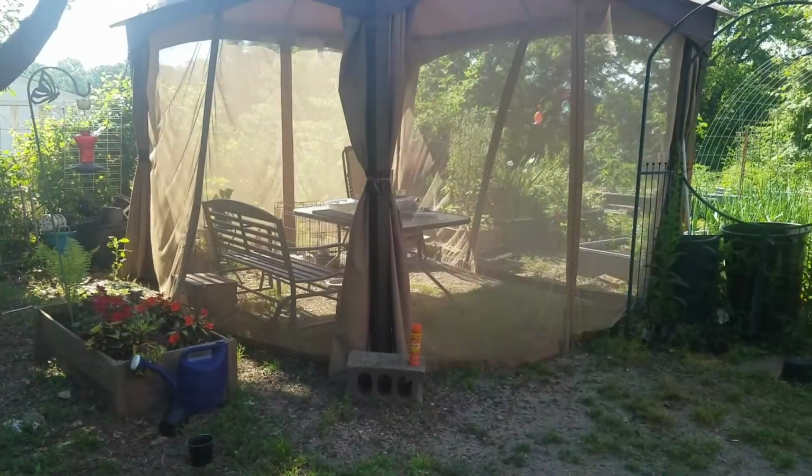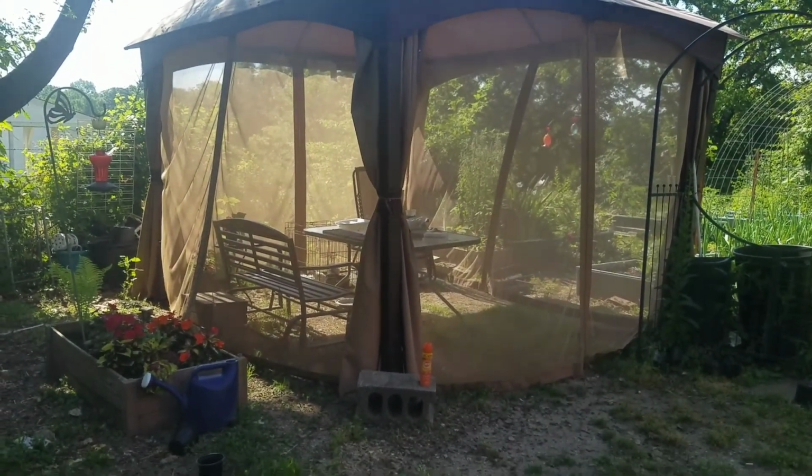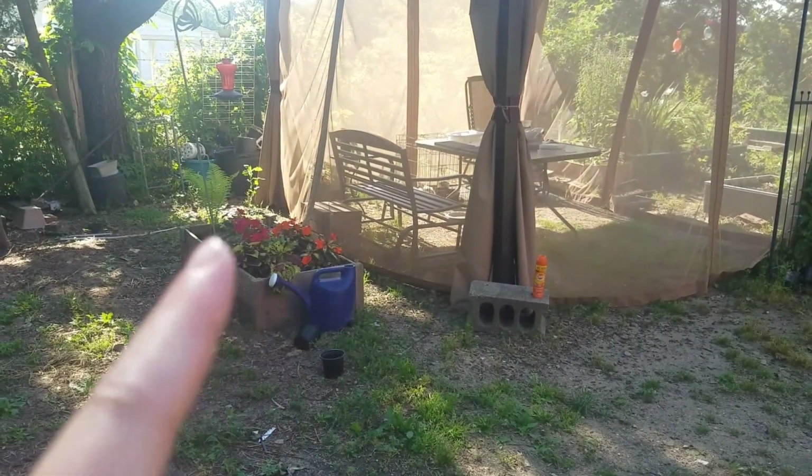As you can see behind me, the couple weeks of rain that we've had has resulted in an explosion of greenery everywhere. So today we're going to do a walk through the garden and take a look at everything that's growing and how much progress we've made on it so far. My garden space is slowly expanding this year. We've got our little seeding area here, and I've planted this little planter.